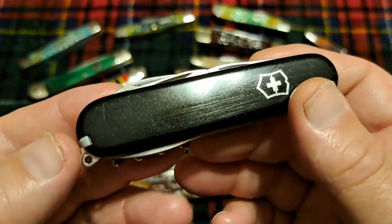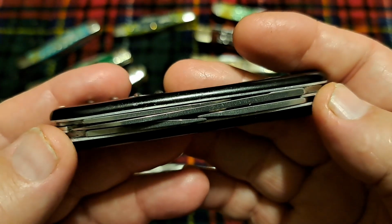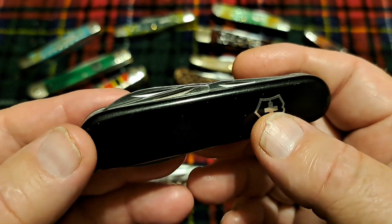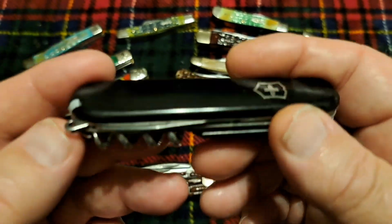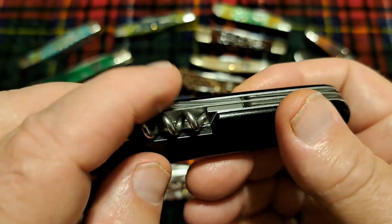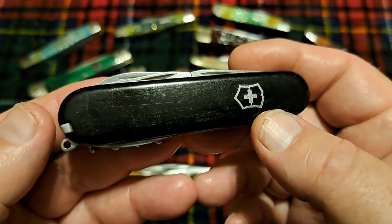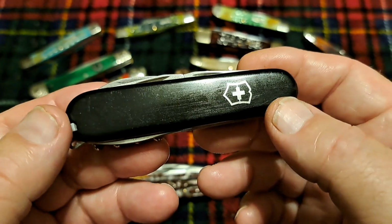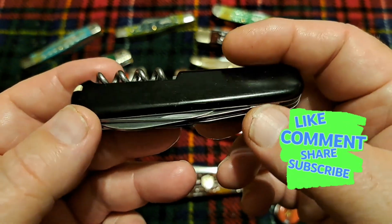So this model right here is a 2-layer model. You have 4 tools on the front, what became the standard Victorinox model. You have a cap lifter, you have a can opener, you have a large blade, you have a pen blade, and then you have a back layer that has a corkscrew and a leather punch. This model was what was called the original officer's knife and came out in 1897. This is kind of what started it all.